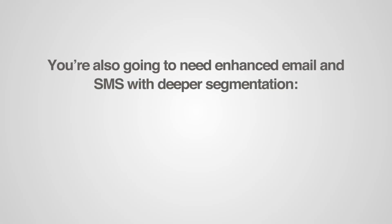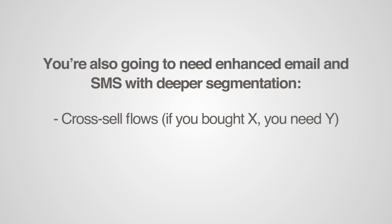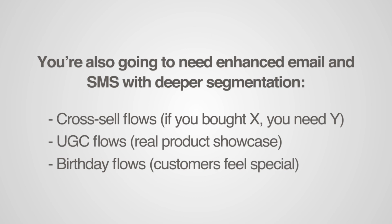You're also going to need enhanced email and SMS with deeper segmentation. You're going to want cross-sell flows showing that if you bought X, you need Y. You're going to need UGC flows showing how others use your products. And you're also going to need birthday flows to make customers feel special. And you're going to want to bump up your email campaigns to 2 to 3 weekly.